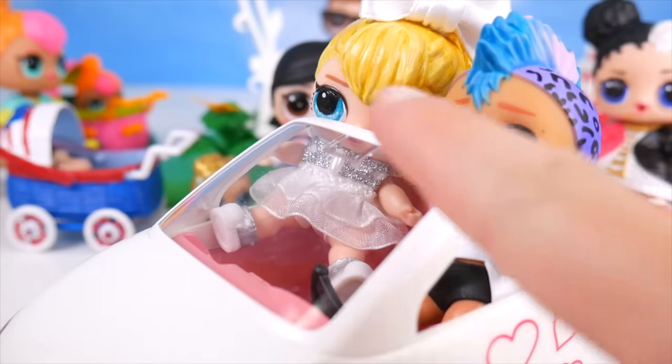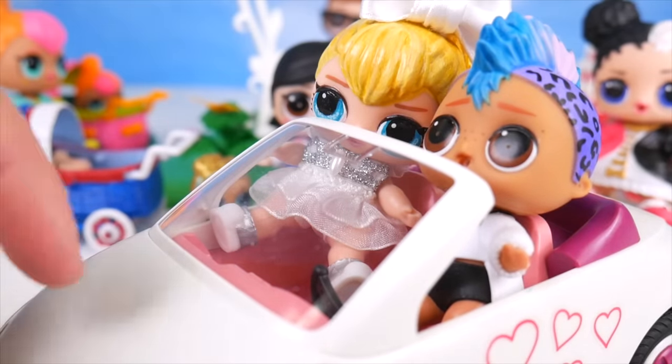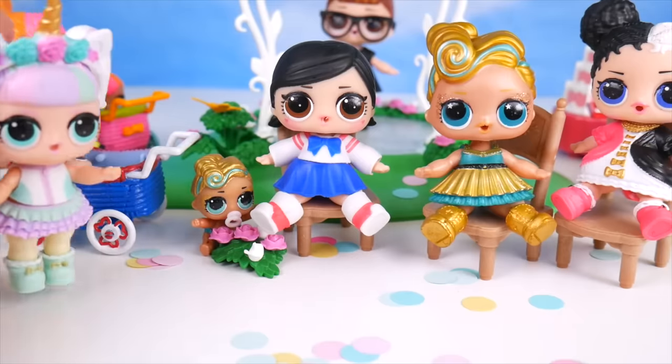Did you guess that Punk Boy would get married to JoJo Siwa? If so, say I got it in the comments.